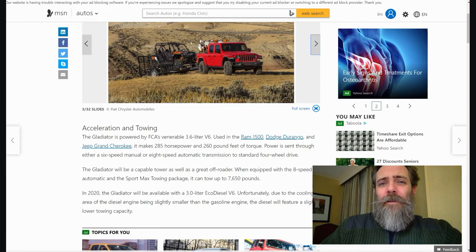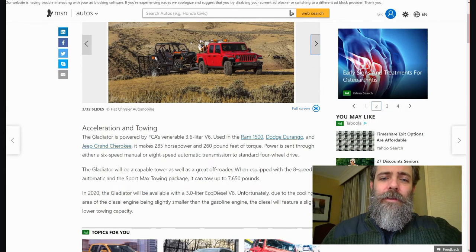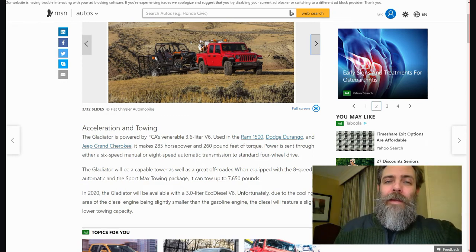Now, let's look at towing, right? Of course, it's going to have a 3.6 liter V6, 285 horsepower, 265 foot-pounds. Claims max towing is 7,600 pounds. Seems a bit optimistic to me, but we'll see when that happens. That's with the optional Sport Max towing package, so standard, probably not as much.